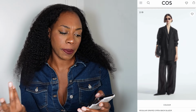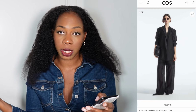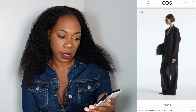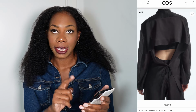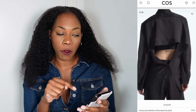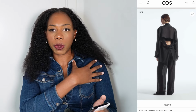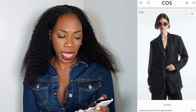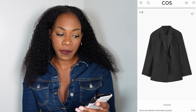So this for me would be something that I'd wear for work and just put a normal blouse underneath it, so you wouldn't really see anything out the back. I actually do have a blazer that is like this from Mango. It has a detachable bolero and then the middle of it is open. I don't think I ever showed you guys that, but I do have something similar.